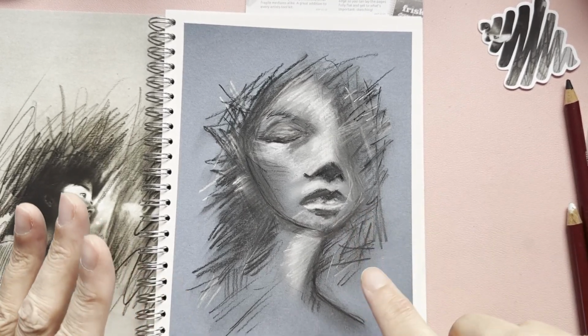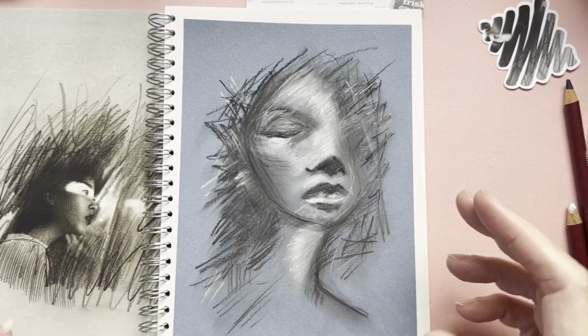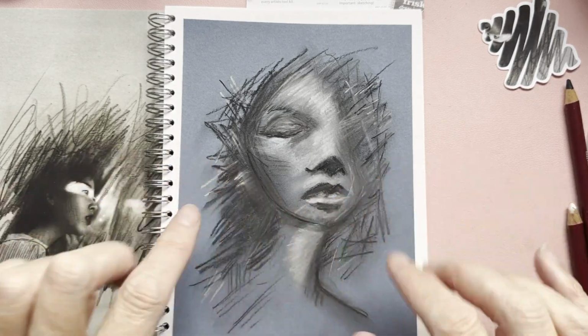I was quite happy with the way that this turned out. Now, what I really want to do, I've done the portrait, but what I really would like to do is try and do an animal of a kind. So that's going to be the next thing that we have a go at, and I really want to try and do it on the white paper. I don't want to break the rules anymore.